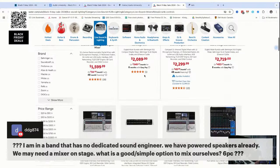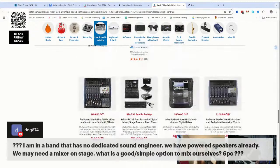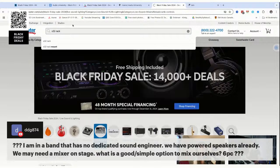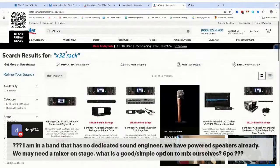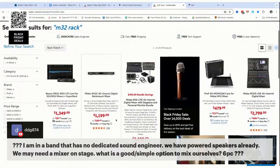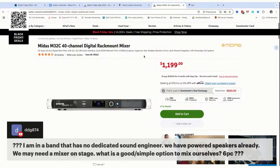So yeah, I think, where was that? We've got the Behringer Compact here. Did they have their rack version as a Black Friday deal? I don't think they do, actually. Okay, but something like, I think they call it the X32 Rack. Yeah, that's what they call it. So something like this here would be a good option if you wanted better preamps and just generally better quality. You could do the M32 rack, which is by Midas instead of Behringer. Actually, it doesn't look like that's what that's called. They call this the C. So yeah, the M32C could be a good option.